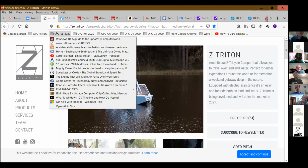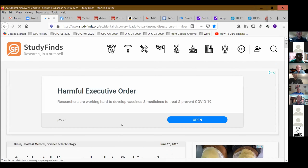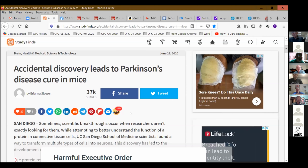Move on to something else here. Oh, this was an article, a link that Barry sent me a while back, and I was going to talk about it last time I presented, and I kind of forgot about it. This is an accidental discovery that they think is going to lead to a cure for Parkinson's disease. So far, they said it cures Parkinson's in mice. Now, I don't know how you test a mouse for Parkinson's disease. I leave that to the experts.